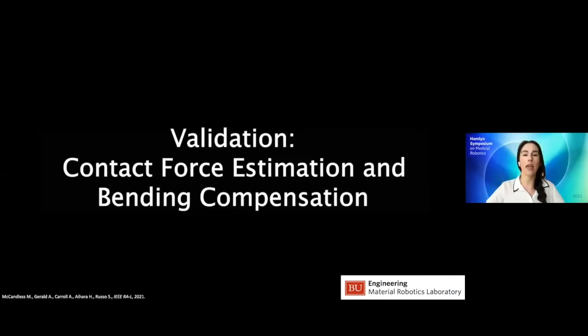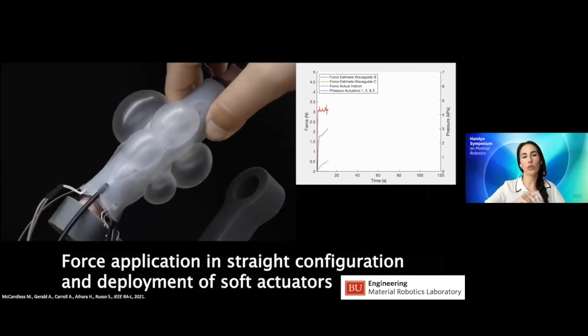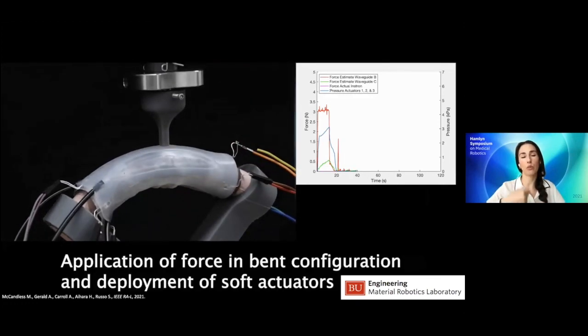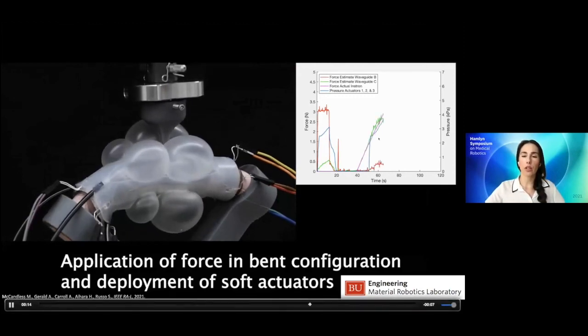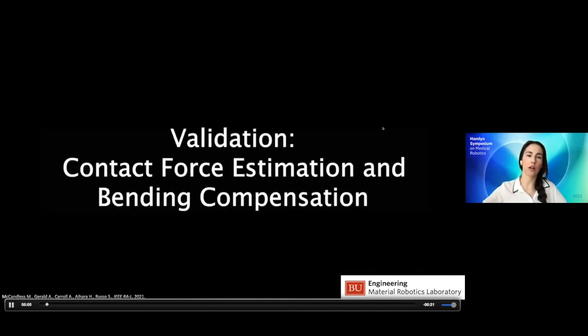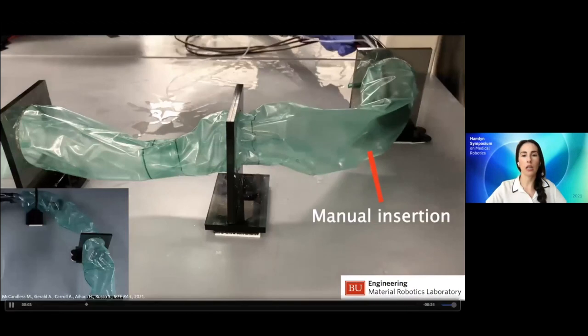the colon walls. And this is a quick video where we validate the fact that our sensors are mostly responsive to forces rather than bending, and where we map the force that the system is capable of monitoring with respect to the force that our instrument testing machine is monitoring, and so pretty accurately. And then we tested the system in vitro.